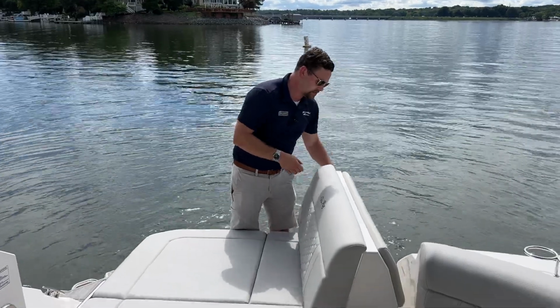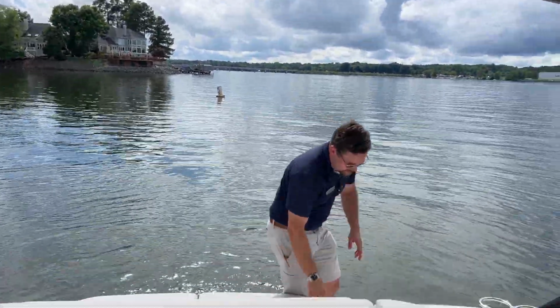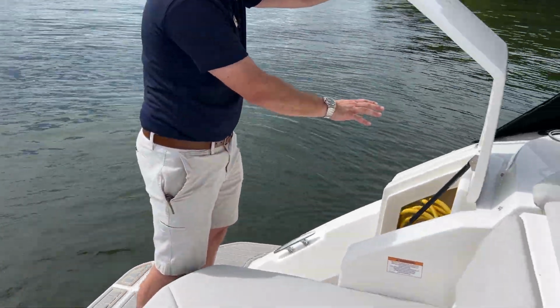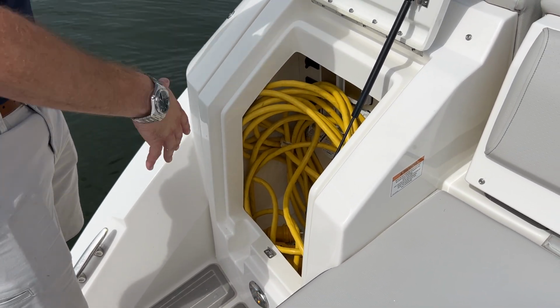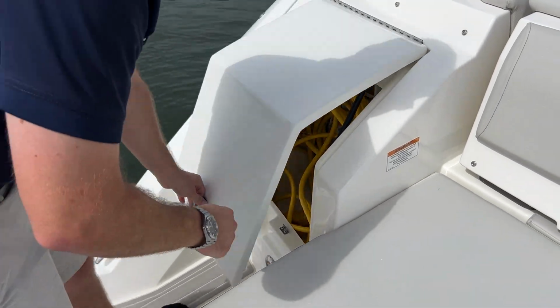Then, last but not least, for those guys that are going to be spending a lot of time at the dock, got a great hatch over here that's going to give you access to all of your shore power connections, even your fresh water connections, and all of your battery switches. Great spot to have all this as you are exiting the boat. It's very easy to go ahead and get all those systems in order.